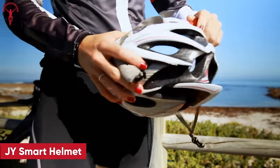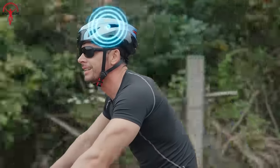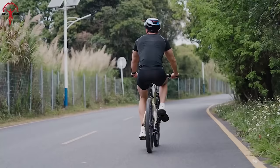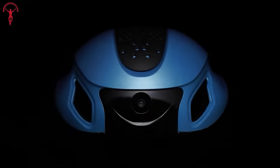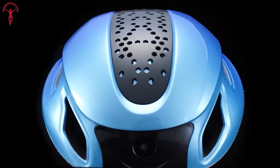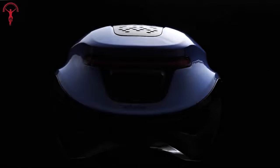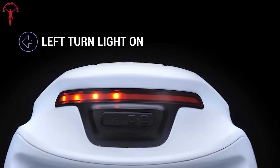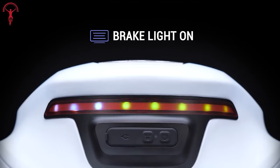Helmets are a cyclist's most indispensable item, and if they're equipped with some cutting-edge technology, then every ride will become a memorable adventure. This JY Smart Helmet is meticulously crafted from high-grade materials to give you proper road safety. This helmet takes signaling to a whole new level with its built-in turn signals, ensuring clear communication of your intentions to fellow riders and motorists.